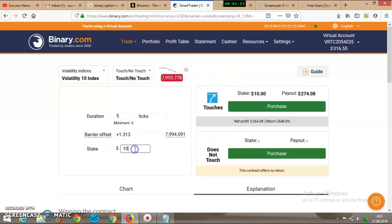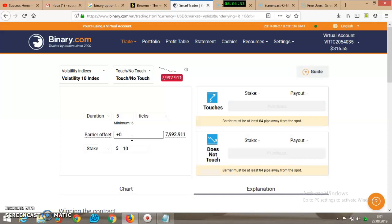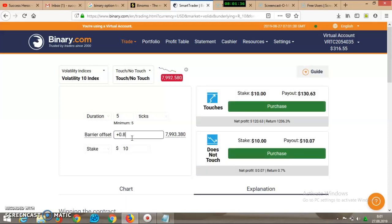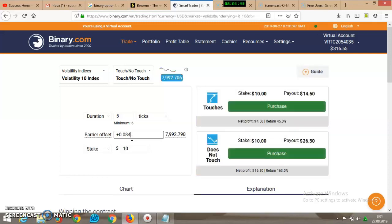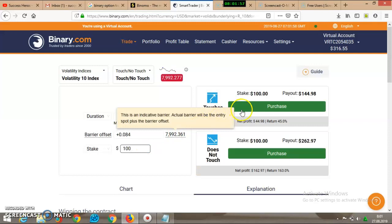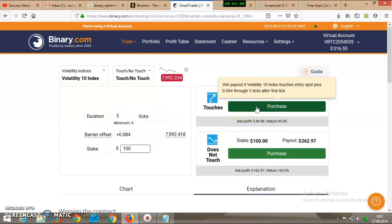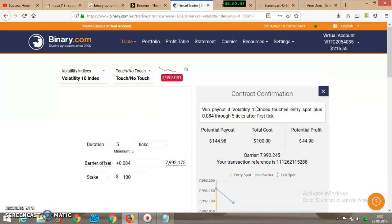I'm going to place almost all the money, but let me see. The barrier offset is going to be somehow different. If you see what I will do, I'm going to put 0.084. Okay, now you see once it touches I get $4. If it doesn't touch I lose the $4. So I'm going to place $100. If it touches I get $44. If it doesn't touch I lose the money. So that is how this one is going to be shown.